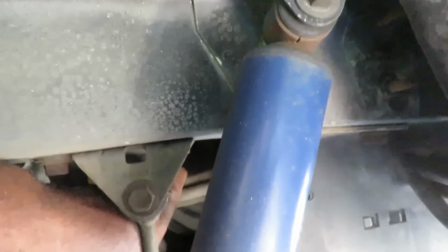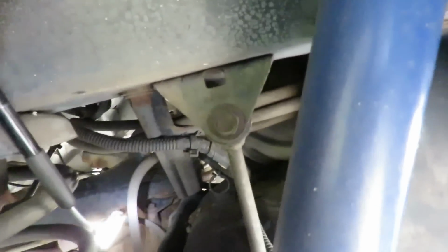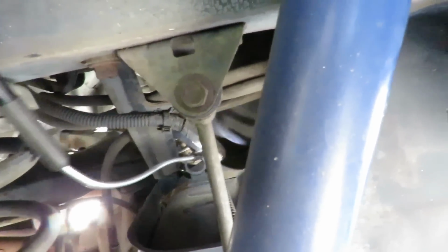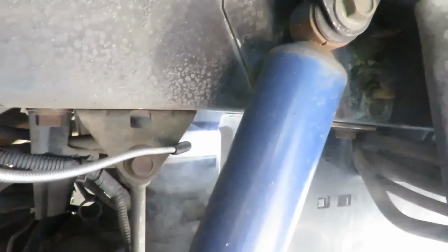Here where these hoses are. That's a big leak. Can I take this shield down? Oh man, that shield is... That's part of the gas tank too. Whatever it is, it's these lines right here. And it's pouring out, man. Look at that.